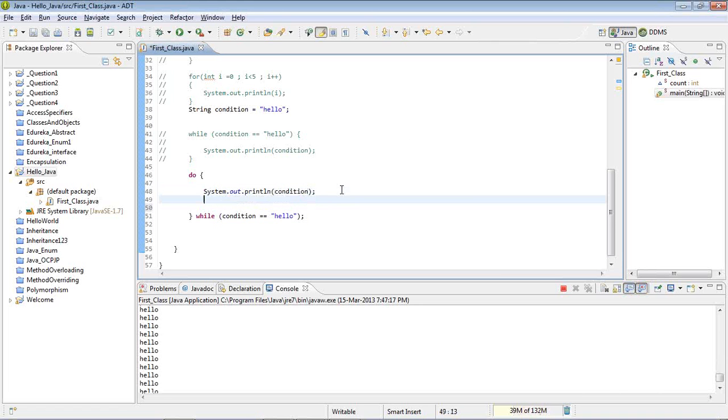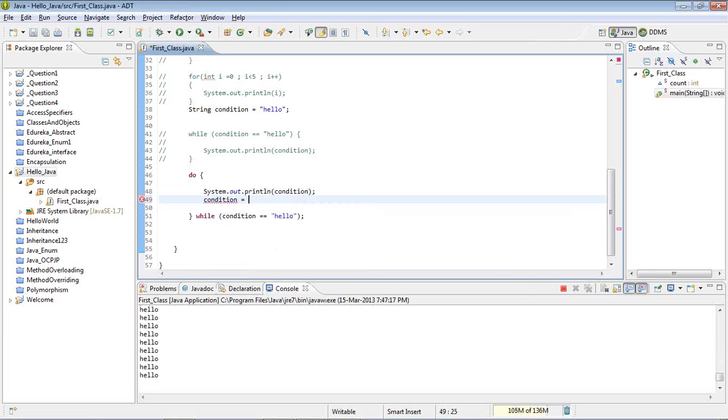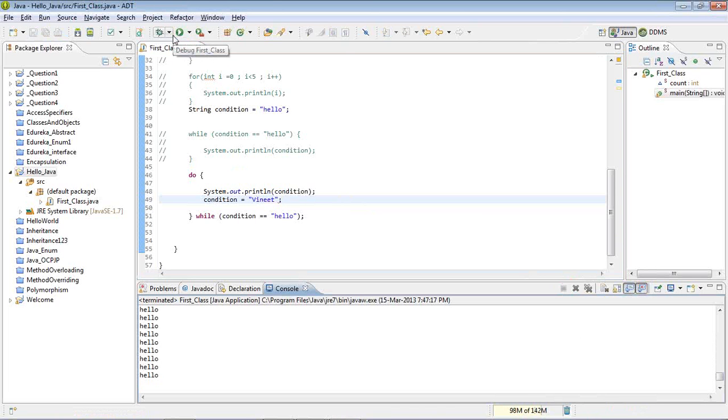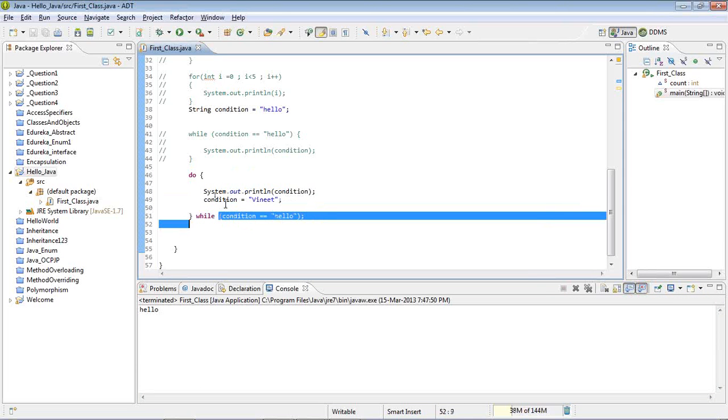So if I change the condition within that, I'll write condition equals to this time my name, Vineet, and I put a semicolon. So I'm changing the value of condition and now I run this code. What will be the result, guys? Quickly tell me. Okay, I'll run this code. I receive only hello because the first time it runs at least once and then the value of condition was changed. The condition was false, hence it did not run for the second time. No, Aditya, it won't print beneath.